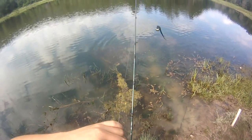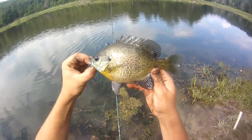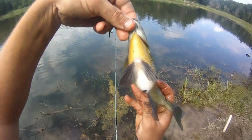He's not that big, but oh, that's why. These super fat spawning females feel a lot heavier. They're loaded with eggs. That's why I felt heavy. Not terribly long, but super thick fish. Huge belly on her.